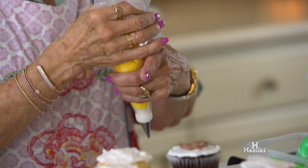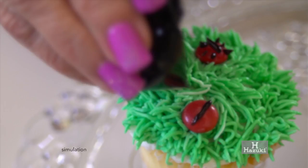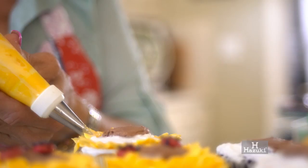I started my cake decorating business about 4 years ago. My eyes have started getting a little bit weaker as time goes on. I love my Hazukis because they have helped me do this fine detail work, such as these little ladybugs on this cupcake, whereas my readers really can't give me that kind of depth of field that these do. And I love that they're lightweight. I can wear them all day long, and they look cute too. I love the red.